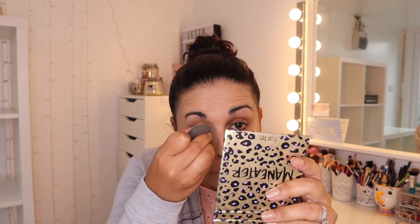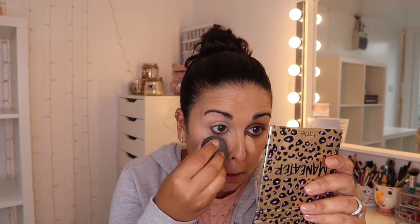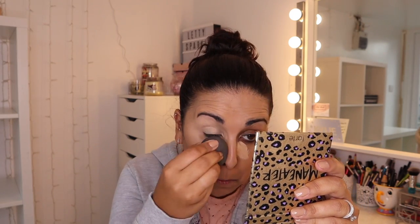So I'm going to go in with the Too Faced Born This Way concealer in light beige. I love this concealer. I obviously always go into my lids just to set my lids as well. This concealer is very, very full coverage, and I love it.